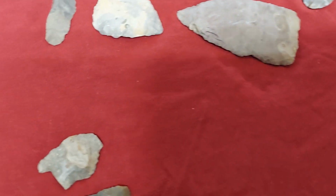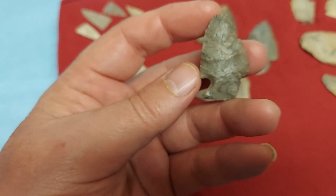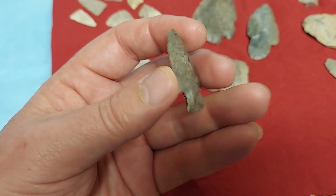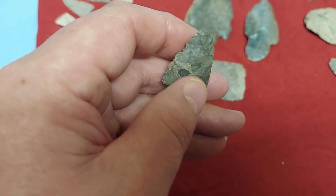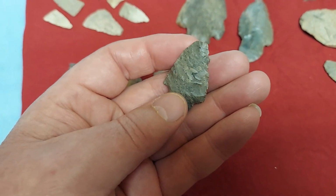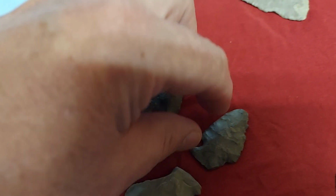And then moving over here, we've got a little bit of interesting stuff too. This piece here is definitely all day, all night Onondaga material from New York and Canada. Over there, you can see the dark spots that are sometimes in it, and that swirly mottled pattern to it. This is a real high quality piece of Onondaga chert. Little corner notch point, probably a Brewerton, I'm thinking.